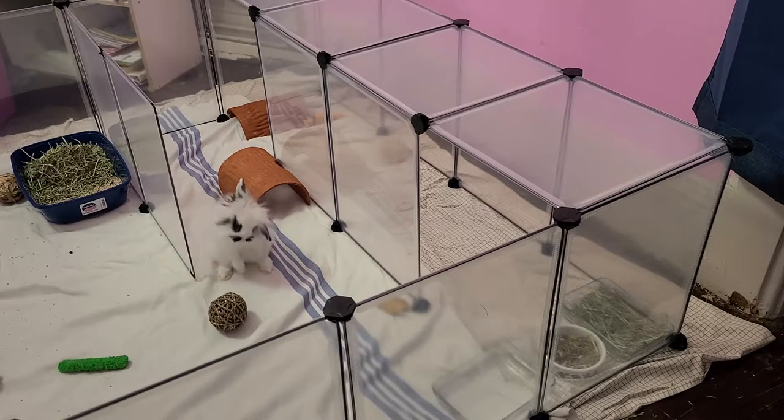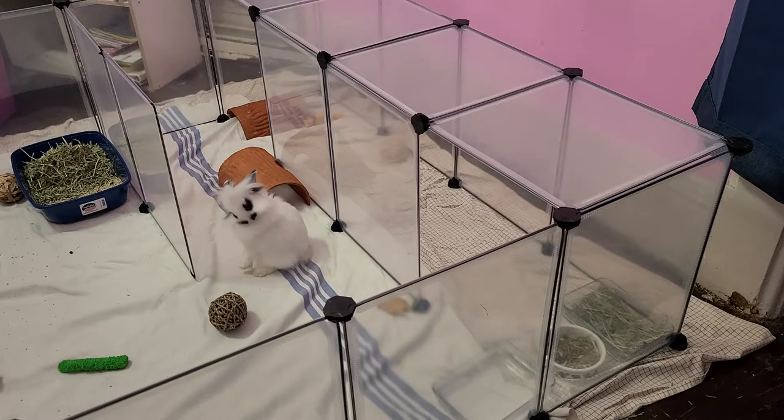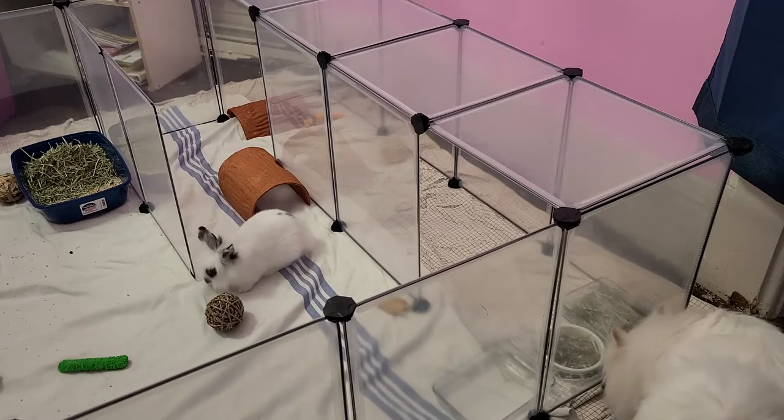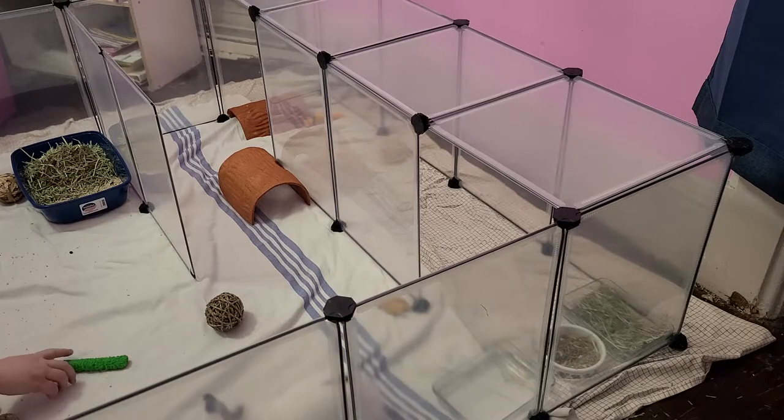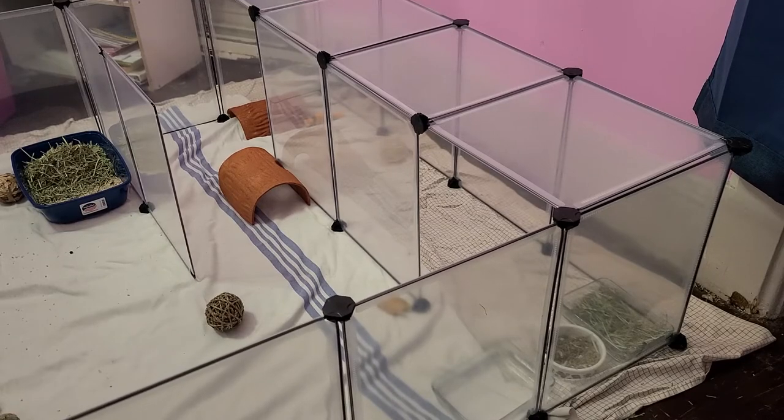Is that one of your balls, William? Some more grooming? Oh, look at that. You're so handsome. Everyone loves how your hair sticks up. Your Timothy dumbbell, and you got your chewy stick. William, Finn, William.